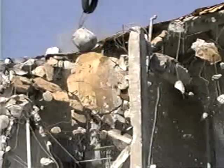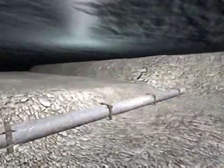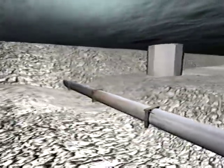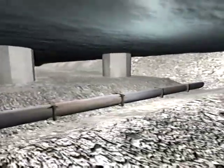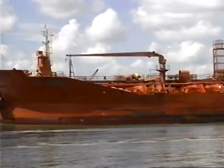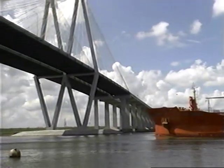To make things challenging, the section of tunnel to be removed was in the center and bottom of the Houston Ship Channel, 92 feet below the surface of the water and buried beneath 200,000 cubic yards of sand and silty clay. On top of that was the ship channel traffic, the most important fact that influenced the method and removal process.